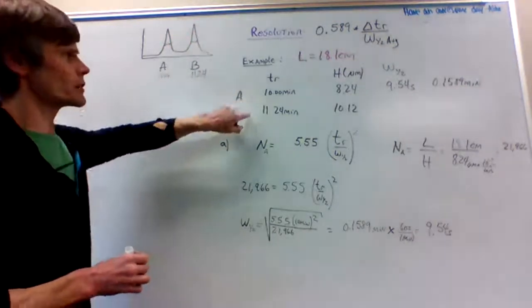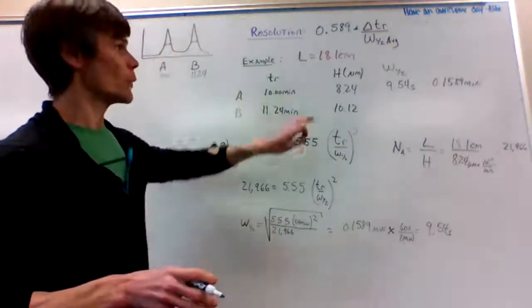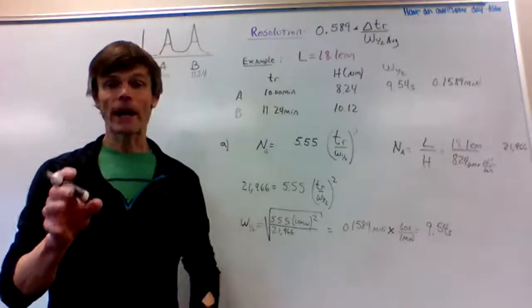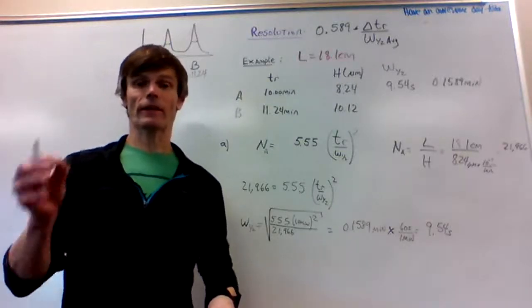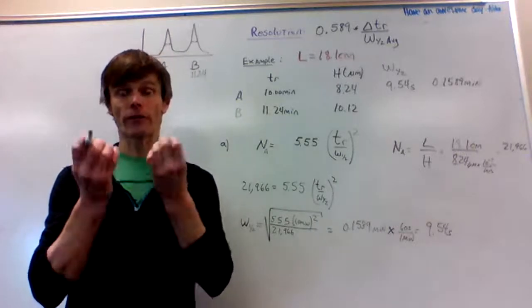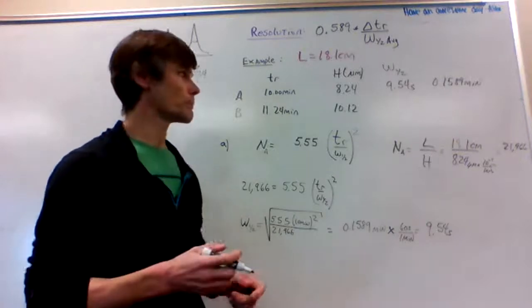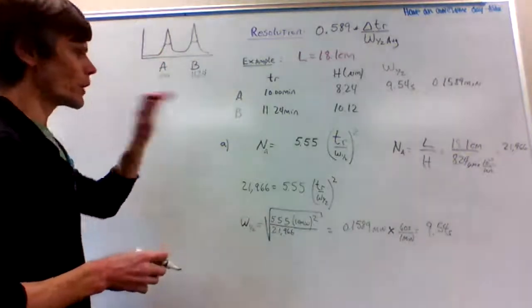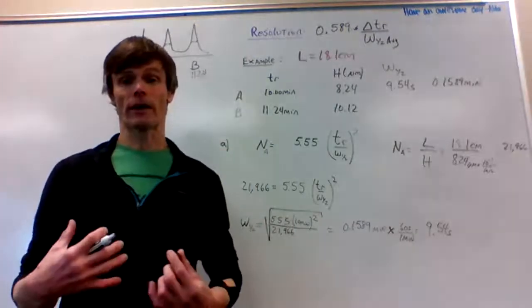And we give you their retention time, and then we give you their plate height. Remember, plate height is H. That's the HETP that we sometimes see. That's the height equivalency of a theoretical plate. It tells us a little bit about the efficiency of our separation. So I'm going to go through this. I have some data written up here for the first one, and then I'll go through it for our second one.